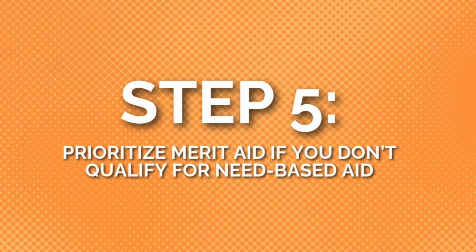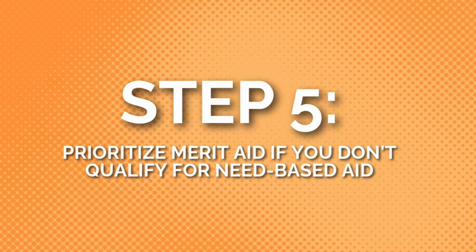And that's a great segue to step number 5, prioritize merit aid if you don't qualify for need-based aid. Thankfully, there are a lot of colleges out there with generous merit-based scholarship and aid programs. Now, something to keep in mind is that most of these schools are not going to be the top 20 or so colleges that many families have heard of from different rankings. These elite schools usually prioritize all of their financial aid budgets for need-based financial aid.